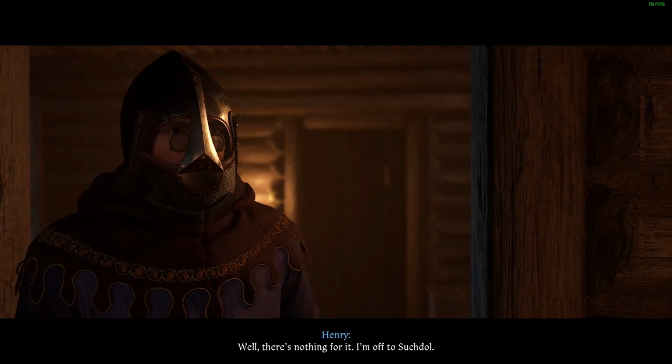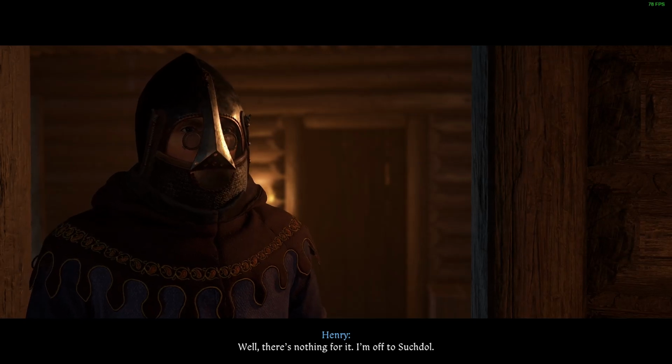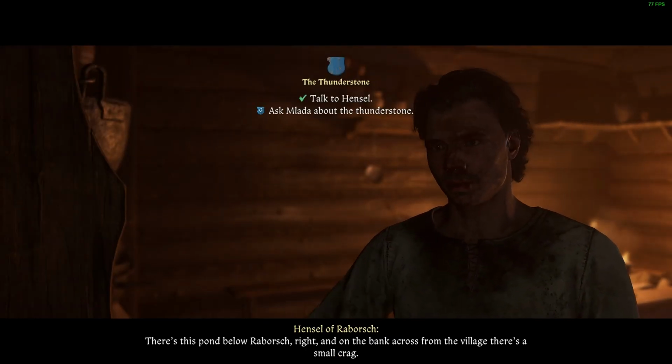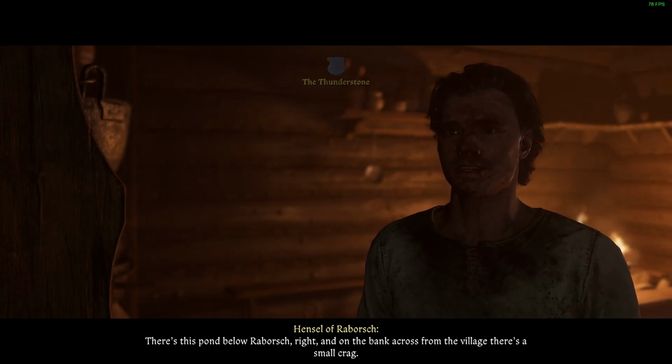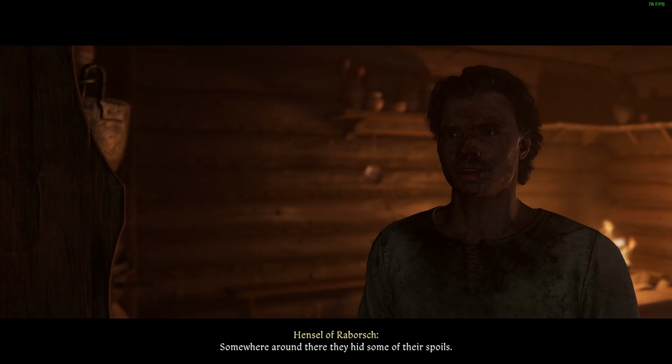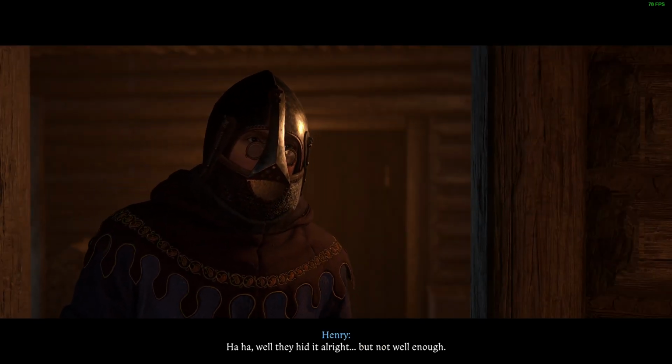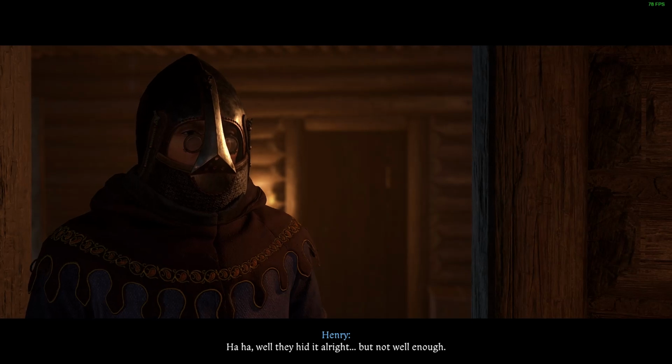Well, there's nothing for it. I'm off to Sukdal. Hold your horses. That wasn't the only thing I heard. There's this pond below Raborsh, right? And on the bank, across from the village, there's a small crag. Somewhere around there, they hid some of their spoils. Well, they hid it all right, but not well enough.